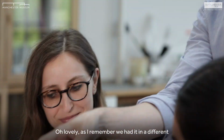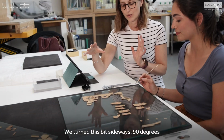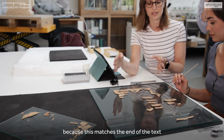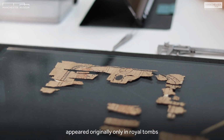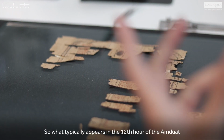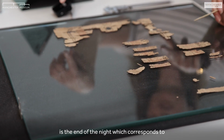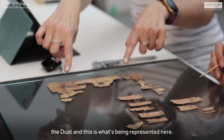Ooh, lovely. As I remember, we had it in a different arrangement, and this looks quite different. We turned this bit sideways, 90 degrees, because this matches the end of the text which it represents, which is called the Amduat. The Amduat is a funerary book which appeared originally only in royal tombs in the Valley of the Kings in the New Kingdom. What typically appears in the 12th hour of the Amduat, the last hour, is the end of the night, which corresponds to the end of the netherworld, which the Egyptians called the Duat. And this is what's being represented here.